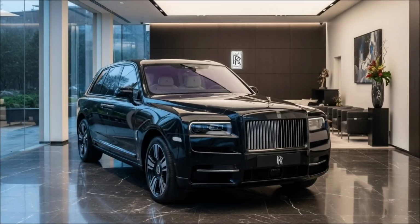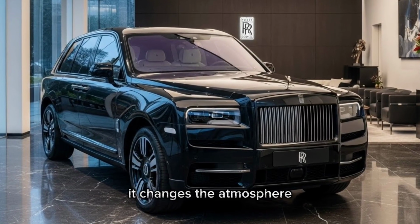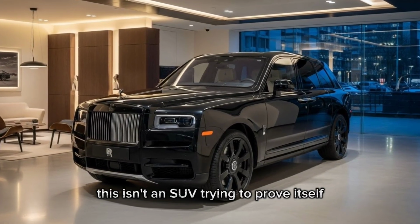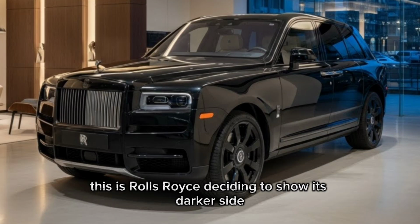The Rolls-Royce Cullinan Black Badge doesn't arrive quietly. It doesn't need to. The moment it enters the frame, it changes the atmosphere, like a private jet taxiing onto a public runway. This isn't an SUV trying to prove itself. This is Rolls-Royce deciding to show its darker side.